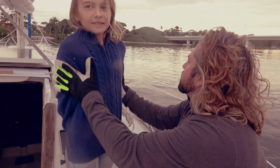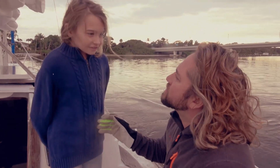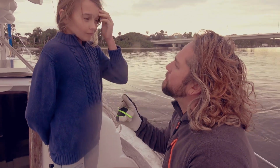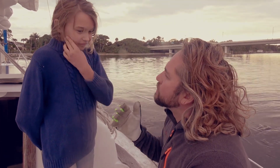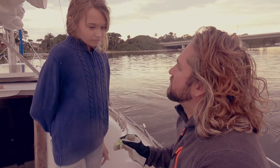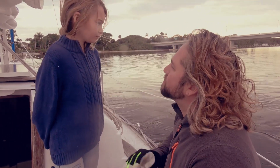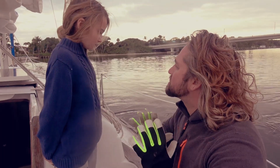Okay, so listen to me. The slower you do things like docking a boat, getting the anchor up, doing something technical, the slower you go, the more success you'll have. The faster you go, you're going to stuff something up, you're going to break something, somebody's going to get hurt. So just as slow as possible.